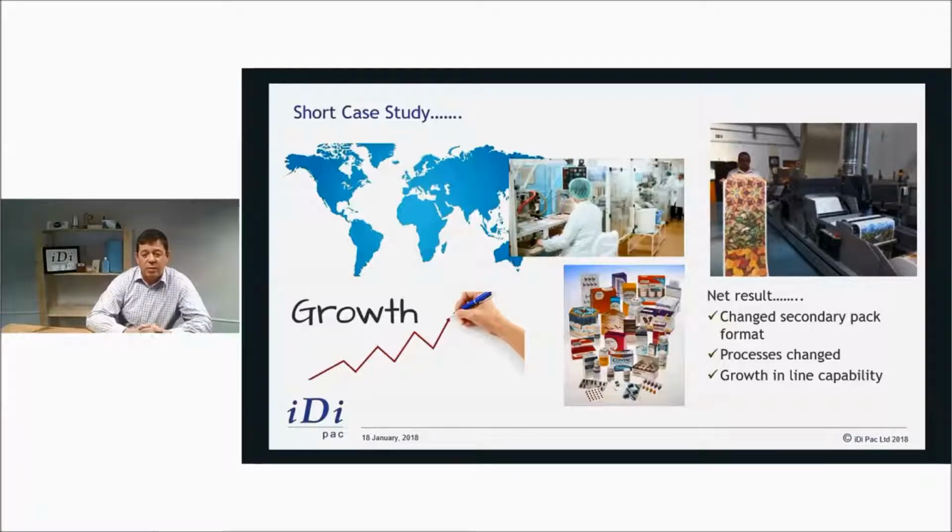The net result was that we moved from a conventional type of pack, a carton. We moved into a changed secondary pack format, which was more suitable for digital print at that particular time. We changed the internal processes, and what we managed to do is move from something like 150 printed components down to 3 components, which were unprinted. What that created for the clients as a business was flexibility in the supply chain. They didn't have to worry so much about their forecasting. Their forecasting and their approach could be more flexible, to be perfectly honest.